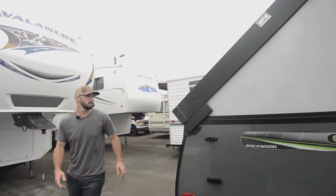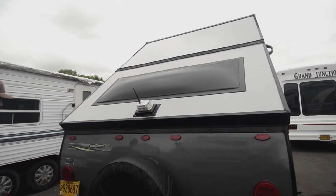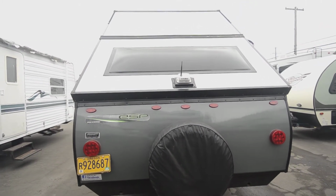Anyway, moving on back, here's that Wi-Fi Ranger that I had told you about up front. So that's the guy that'll boost it for you. You do have a full spare on here. Tires are fairly new on this thing. Again, it's a 2019, so everything's pretty new on it.